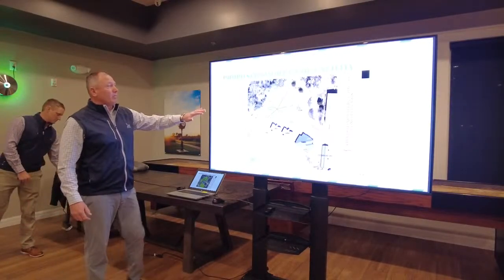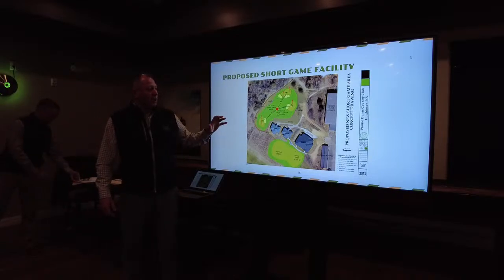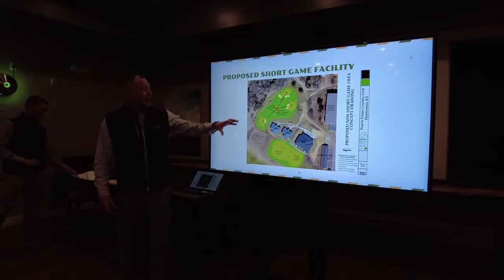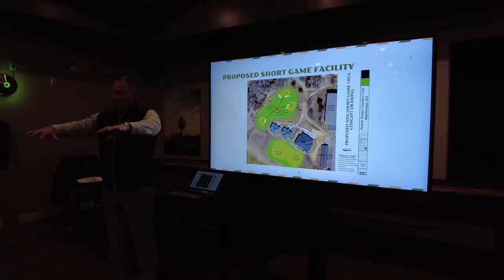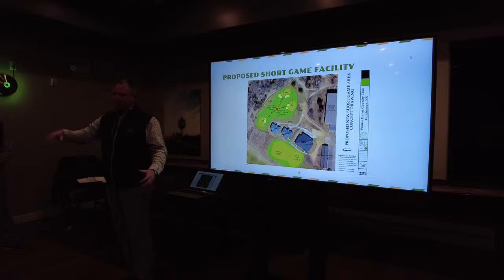This is the proposed short game area, currently to the north of where the lodges are. It's called the Lodge Pond. Dave Axon did a great job of laying this out. From this green to the east green is about 100 yards. If you picture it, it's a pond now. We'll fill some of it up, but it would be a little bit of a sunken area with all the targets a little bit elevated, with a bunker to frame it.